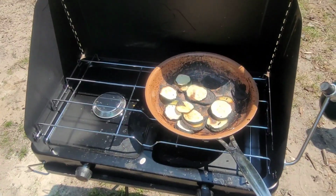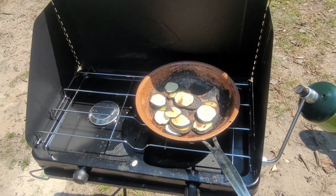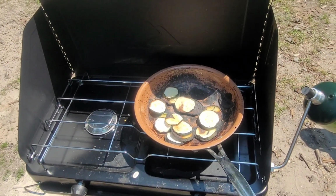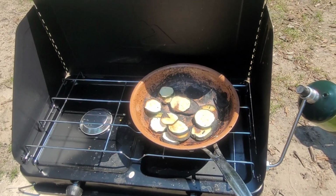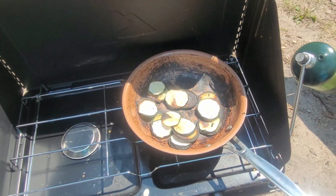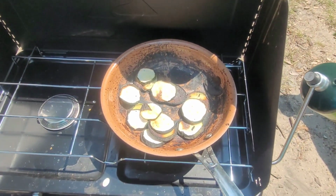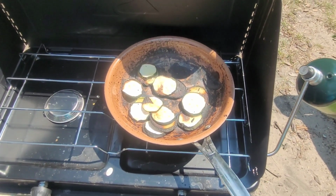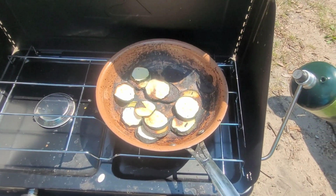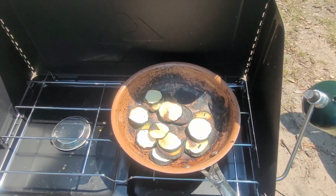I walked away and I forgot about the zucchini. I cannot multitask, I tell ya. I do this at home all the time. There's another pan ruined. Ugh. Sometimes I can save the pans, but I don't know if it's worth it. I'll see. Any suggestions, let me know in the comments.